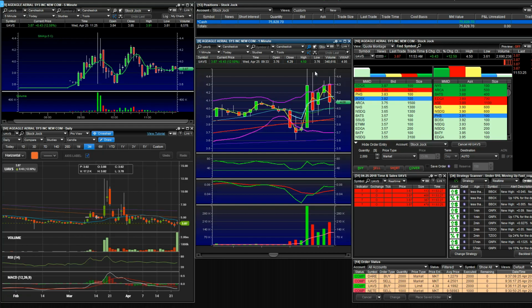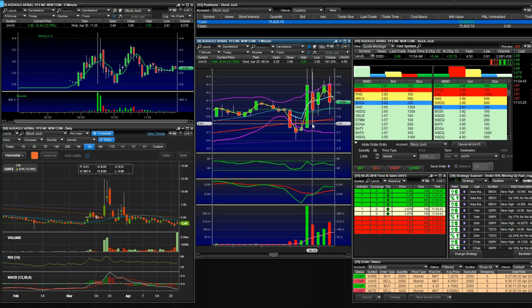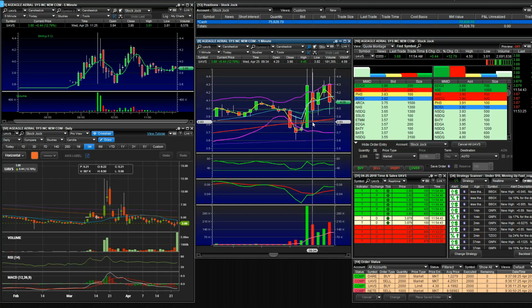So anyway, it popped up. That's why I became aware of it, and I'm not going to chase it. I missed this play, I'm not going to chase it. So 934 candle, boom, gives it all back. It's a bearish sign, a sign of weakness. That means I really don't want to play this thing for a big move. I can play it for a small scalp, and that's what I ended up doing.